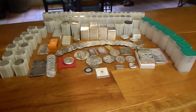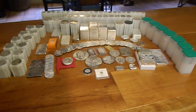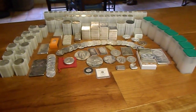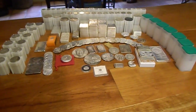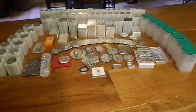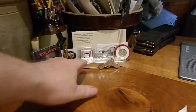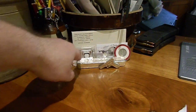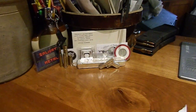That is 779.25 ounces. And it's not as big as most of y'all's stack, but it's not bad for the amount of time that I've been stacking. Oh yeah, don't forget the few ounces over here. A 20-ounce bar from Scottsdale. I got a 1-ounce Geiger, that little Geiger.